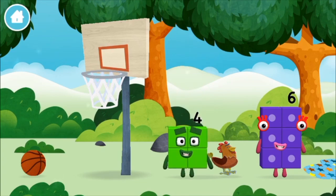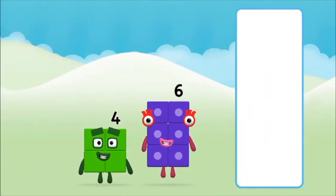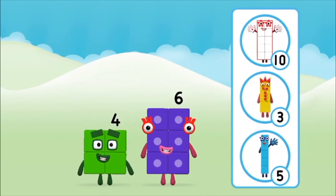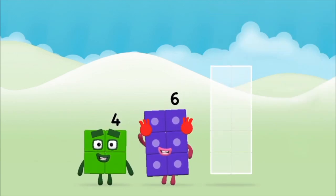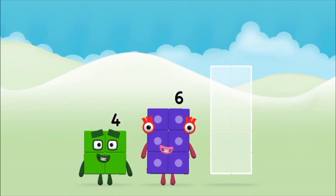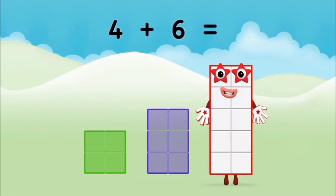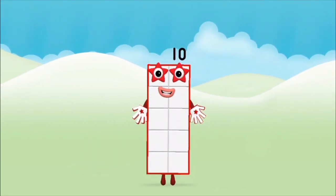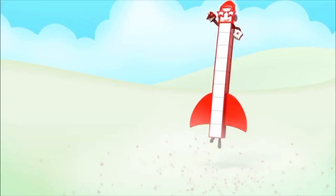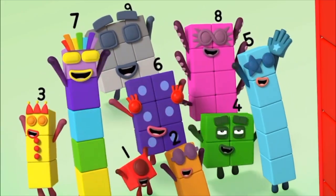Which number block did you find? What number block can you make by adding these two together? That's the correct answer! Add the number blocks together! Six! Four. Four plus six equals 10. Well done. You made number block 10. One, two, three, four, five, six, seven, eight, nine, 10. Hooray!